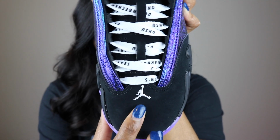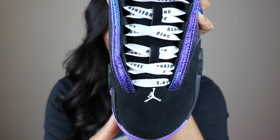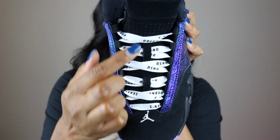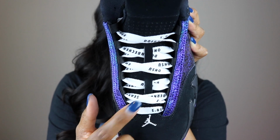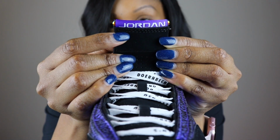But if you look at the toe box, on the right shoe you had the purple Jumpman, and on the left shoe you have this white Jumpman. You have the laces again with the writing, but the laces are white on the left shoe. Looking at the tongue of the left shoe, you have the Jordan again. This time it's in white instead of black.